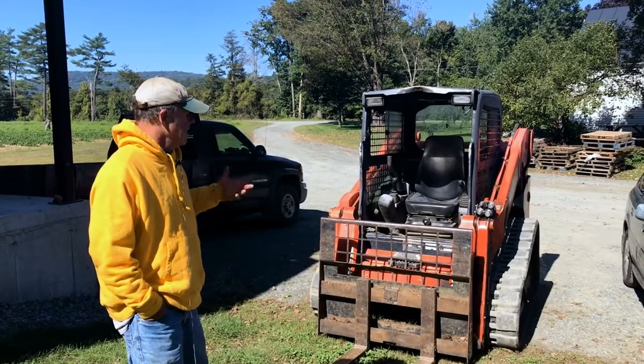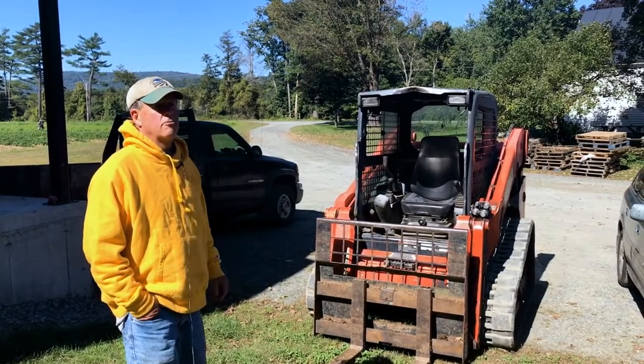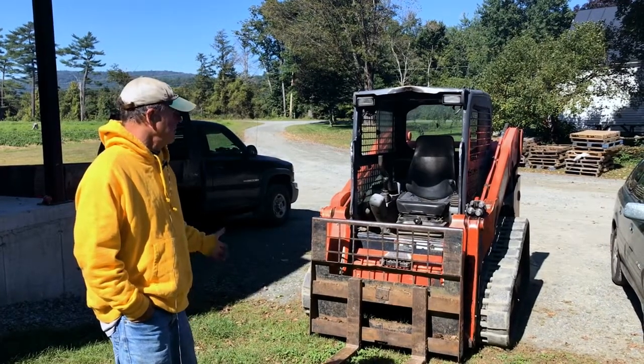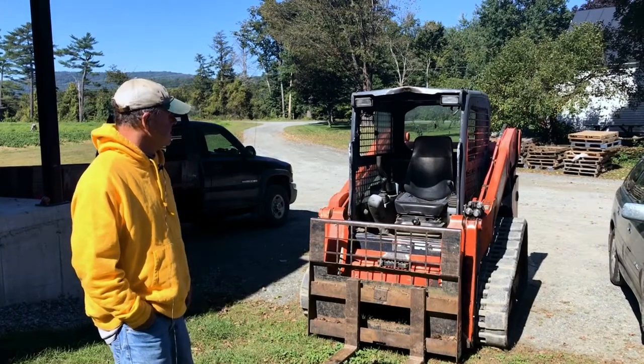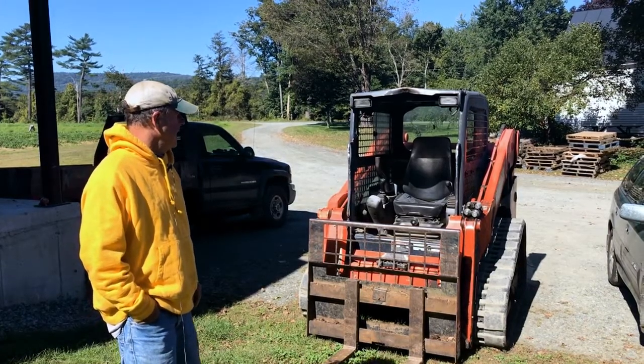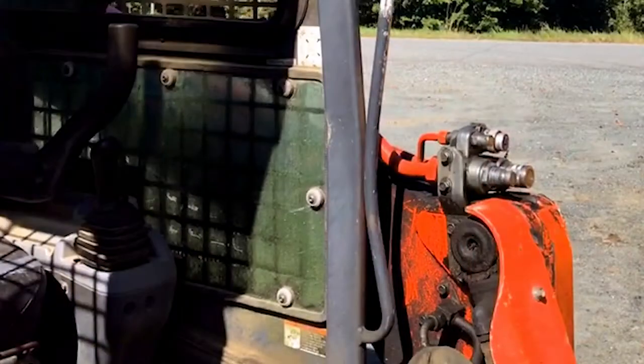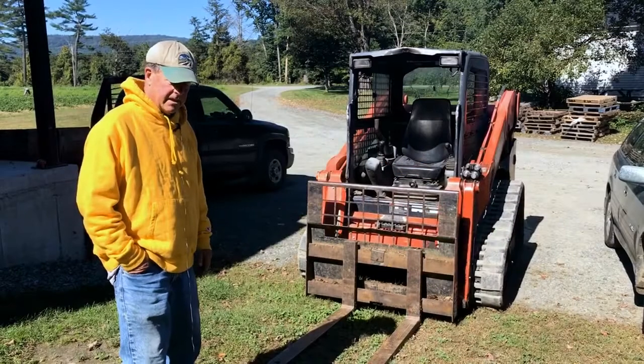But for us, our dealer, Town Line Equipment, is just right down the road. It's very convenient. We haven't ever really needed parts. I think I had one service call on it where I had a little problem with one of the hydraulic outlets or an electrical switch solenoid, but other than that, it's been a trouble-free machine.